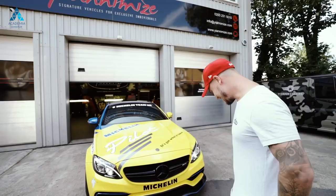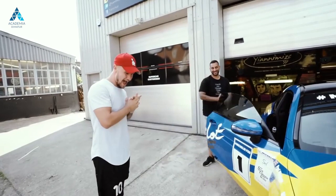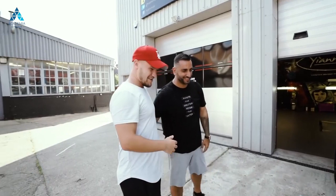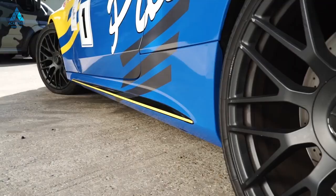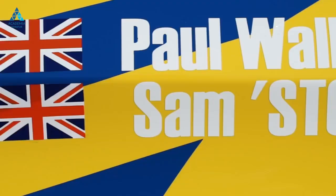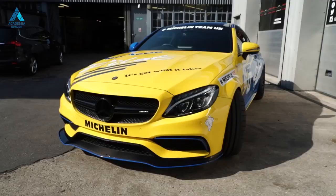Yes! How good does that look? Right, I'm taking everything in because there are so many elements and details that we talked about, like pinstripes, stickers, racing driver names, our logos, hashtag Michelin FOS, hashtag Michelin Team UK. Everything is bang on. This is up with one of the top wraps that we've done here for sure.